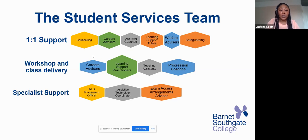For our workshop and classroom delivery, our careers advisors and our learning support practitioners will come into classrooms and deliver appropriate support, as well as our teaching assistants and our progression coaches, who provide awareness in workshops on various different life skills. We also have an ALS placement officer who will provide specialist support, working with external agencies such as CAMHS or educational psychologists, particularly for those students that have an education healthcare plan or require specific specialist support.